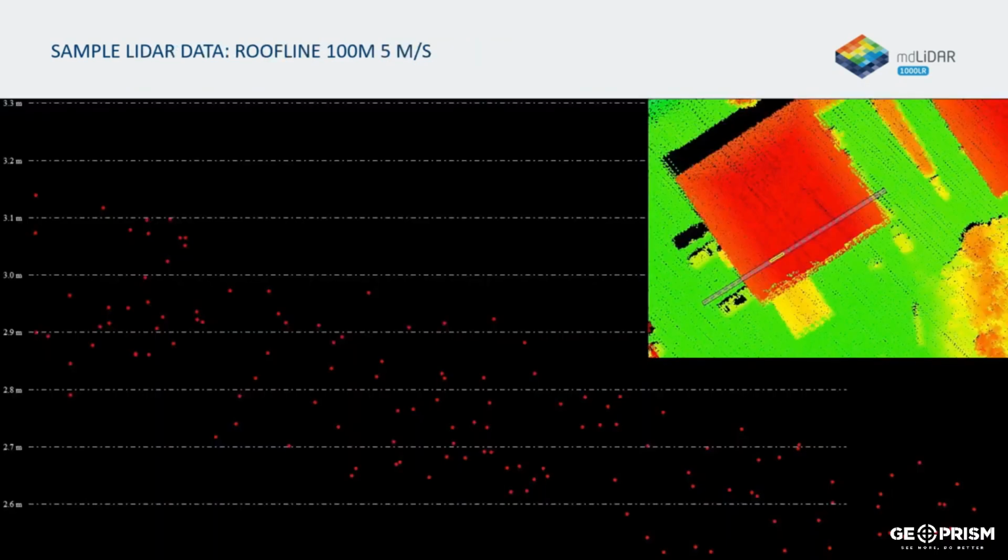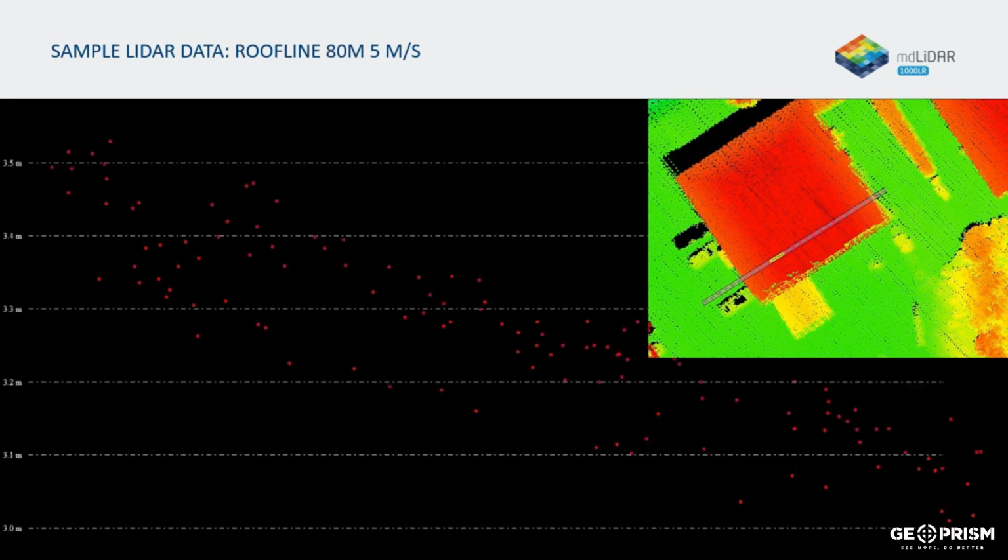So now we're going to jump into the LiDAR side of things. What we're going to look at first is some cut slices from a roof line from the sample data set here. At 100 meters at 5 meters a second, and this is a 30 centimeter cut slice, we're seeing about 25 centimeters of a noise envelope. If we move along to 80 meters, we'll see that noise envelope comes down a little bit. Now we're at about 20 centimeters as far as the thickness of the noise envelope.